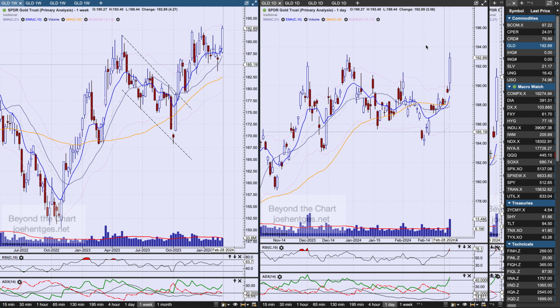Okay, GLD was up 3.58 on Friday. Huge move. Well, actually, if you combine Thursday and Friday, big move, because it closed Wednesday at 188.34, and here we are sitting at 192.89. Big move. Volume kicked in very nicely.